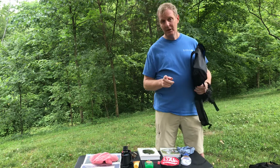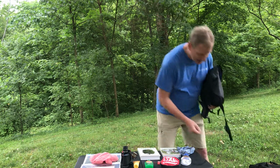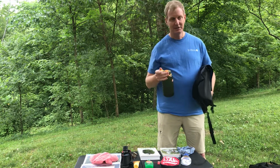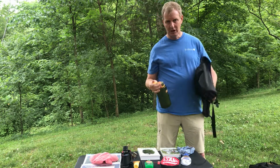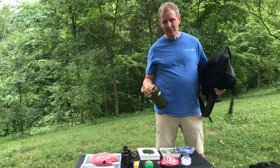So the first thing I'm going to need for a safe and enjoyable hike is my water bottle, because I'm going to get thirsty, because there's nothing worse than being an hour away from your car and having a dry mouth. And you know, dehydration does happen. So we've got to stay properly hydrated. First thing in my bag.